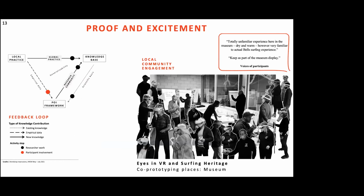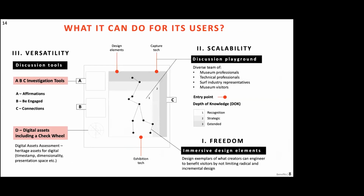This image shows excitement to learn about local heritage through experiencing the study prototype and transforming the museum into co-prototyping place. I am thankful to my enthusiastic participants willing to take part in quite time-consuming and complex tasks in the midst of the pandemic times that highlights that museum physicalness still matters.